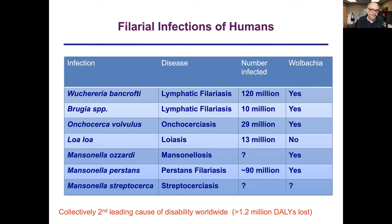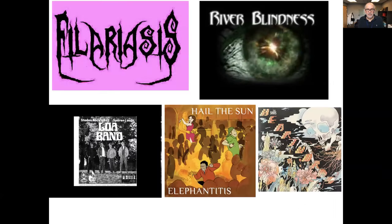To get us all on the same page, there are actually eight filarial species that infect humans. There are two Brugia species, Wuchereria bancrofti, and then Onchocerca, Loa loa, and Mansonella. The top four species there are the ones that generally cause disease in humans. And you can see the numbers of people infected or estimated to be infected on the right there. These are neglected tropical diseases, and I always point out that they're neglected by everybody, but largely by German metal bands.